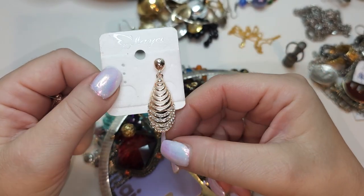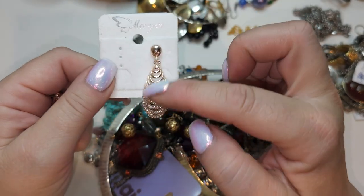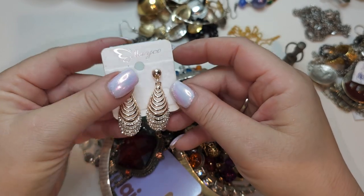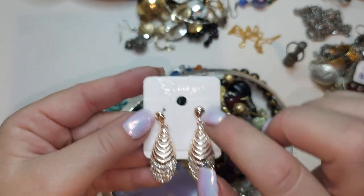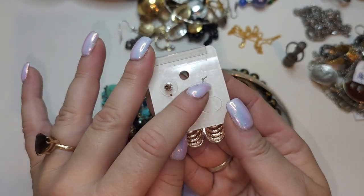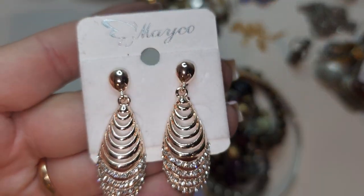So right here we have a very pretty earrings, kind of a rose gold color for pierced ears. They are kind of a drops with rhinestones. The name says Mako. I will find the backing for it. So very pretty earrings on the card, pretty.